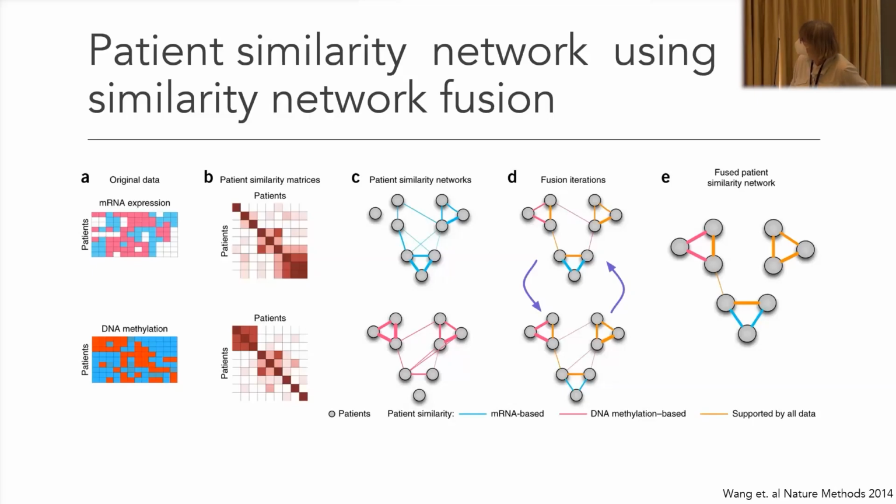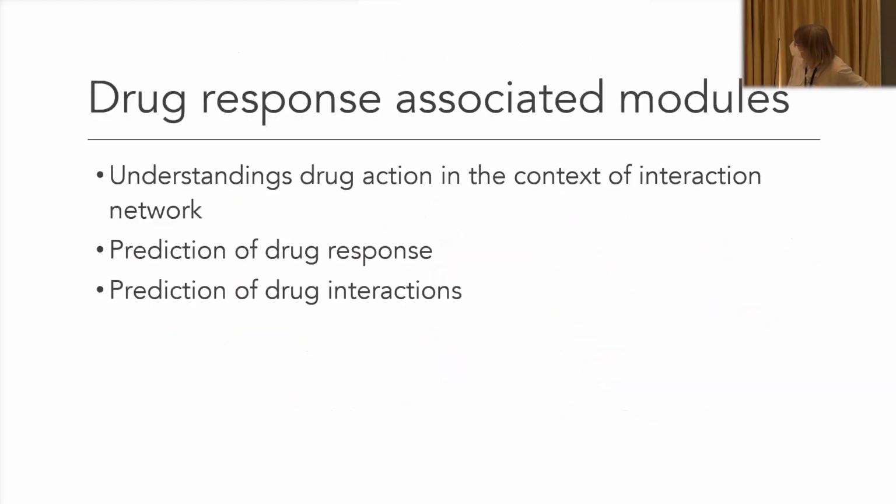Okay. Then going back to gene models associated with the diseases, I wanted to say a few words about finding gene models associated with drug response, and then Daisy will say more about drug response too. So let's go very briefly here.